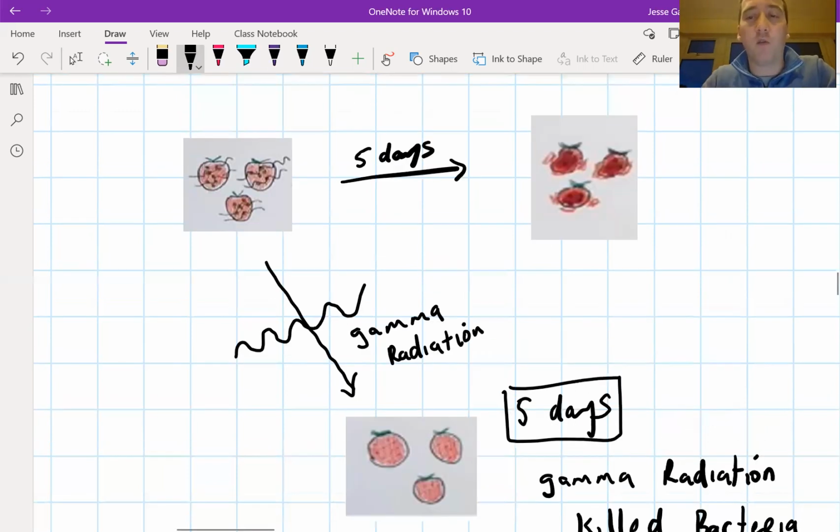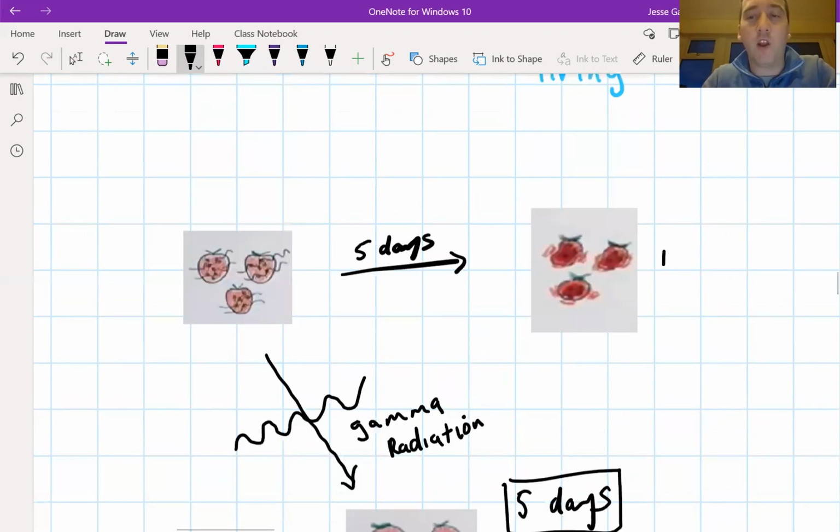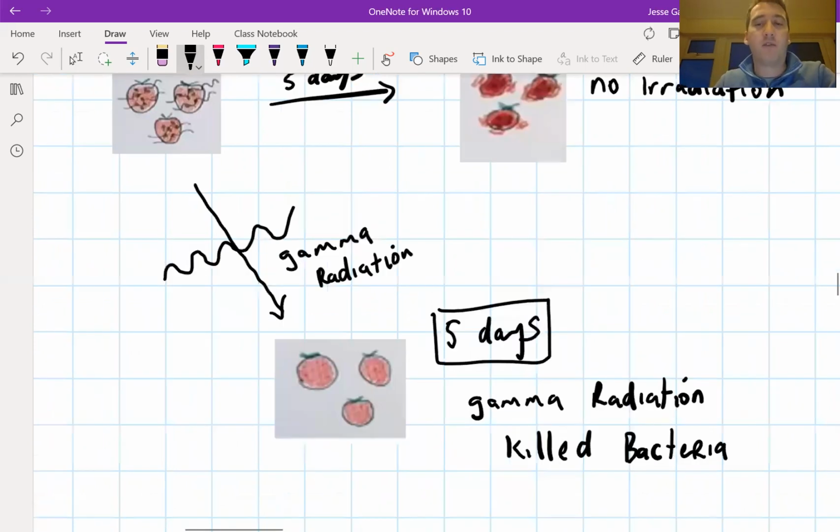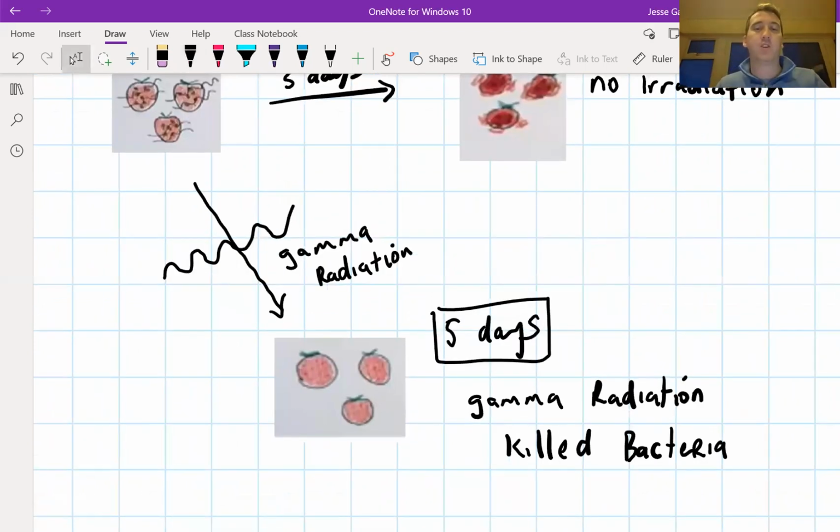So this is what the fruit would look like after 5 days with no irradiation. So no gamma irradiation. And this is what it would look like after 5 days after gamma radiation. So gamma radiation is a way we can prolong or preserve shelf life. It can be stored for longer.